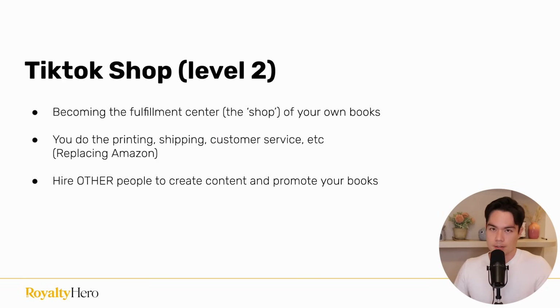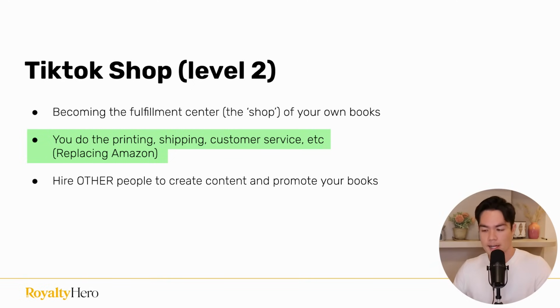Now, TikTok Shop is a little different. This is level two, okay? So you become the fulfillment center. So that's why we call it the shop of your own books. You do the printing, you do the shipping, you do the customer service, right? So you're essentially replacing Amazon, because Amazon KDP at the moment is doing printing, shipping, customer service, all of this.